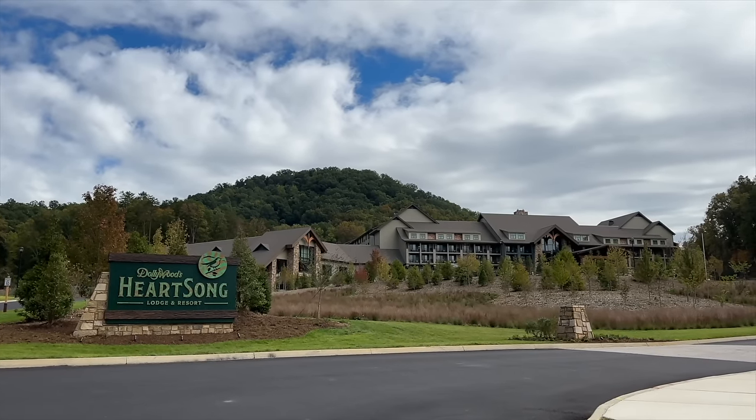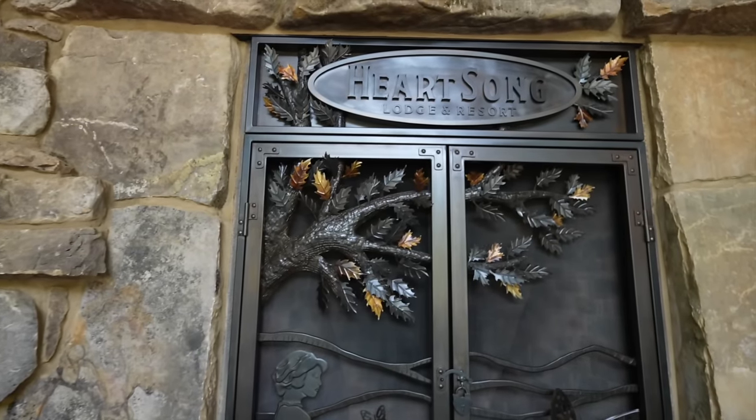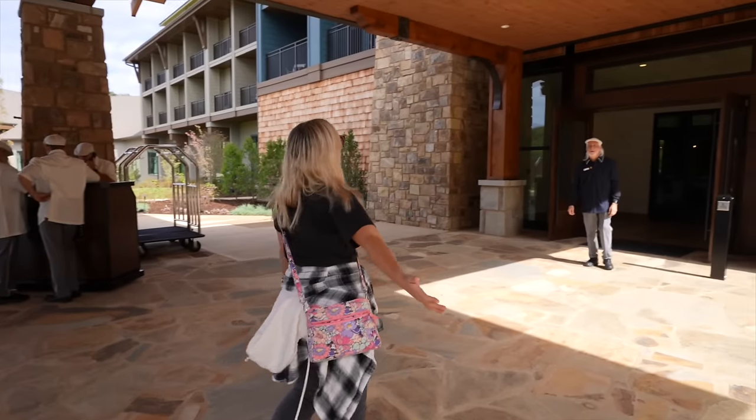Dollywood Theme Park has just opened a brand new hotel called HeartSong Lodge and Resort, and we're about to be among its very first guests. So we're gonna bring you along for the full stay, room tour, resort tour, show you everything there is to offer here at this brand spanking new hotel at Dollywood.